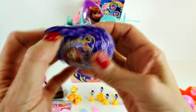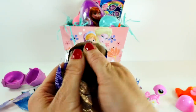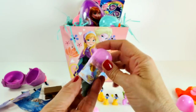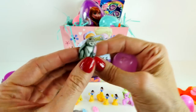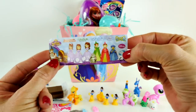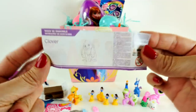Let's open this Sophia the First chocolate surprise egg. Okay, we got Clover. Look at that sweet little bunny. Here are the different characters that come in these eggs. And there's our little Clover.